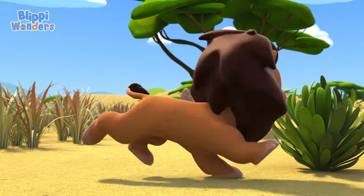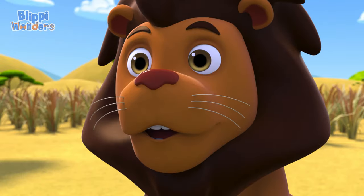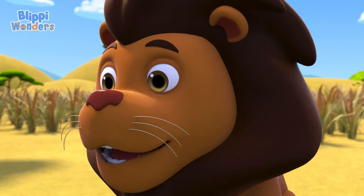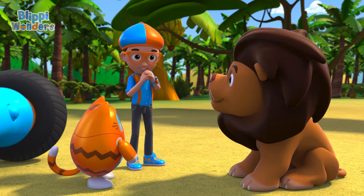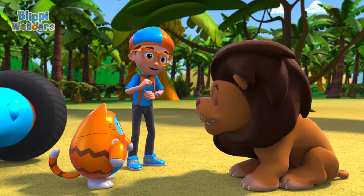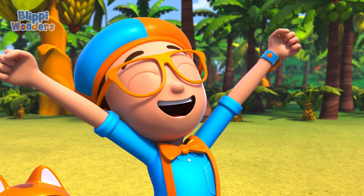Lion! Cool! Hey, it's me, Blippi, and this is Tabs. Hello, Blippi and Tabs. I'm Jabari, the king of the jungle. I was just sharpening my kingly skills on the lion obstacle course. The lion obstacle course? That's so cool! Would you like to train with me? If you complete the course, I'll make you honorary lions! Yeah!